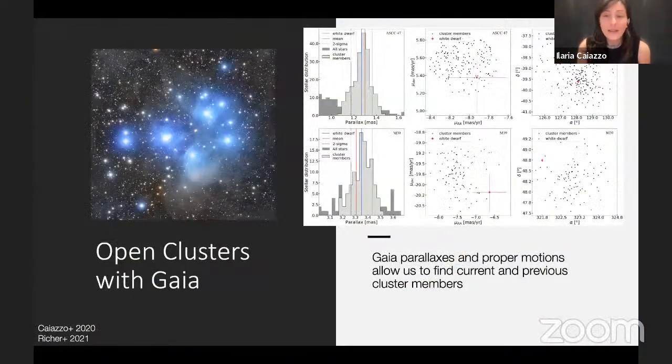So I'd also like to show something else that we can do with Gaia before we move on to the merger and exotic white dwarf section, which is to look for white dwarfs in clusters. Because with Gaia, we don't only have very good distances, but we also have the motions of the stars in the sky. And this is very good to find objects that are members of open clusters.